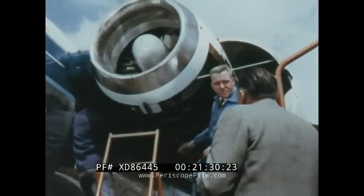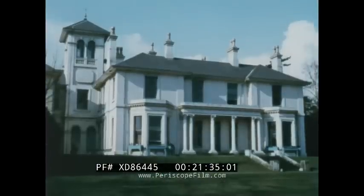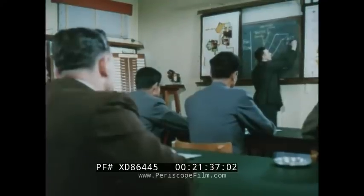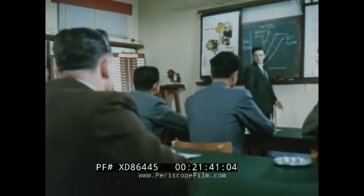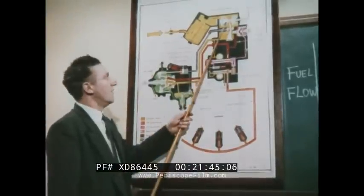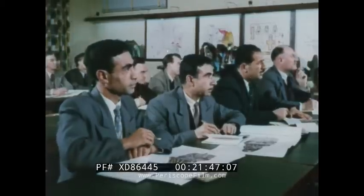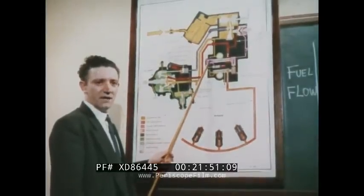As part of the company's extensive service facilities, the Aero Engine School at Derby provides comprehensive operating and maintenance courses for flying crews and maintenance engineers from customers' organizations. Similar training facilities are provided by the Oil Engine Division, the Railway Traction Department, and by the Motorcar Division.